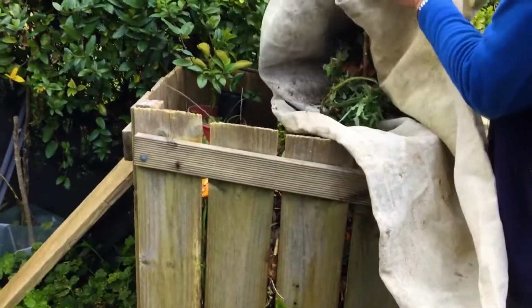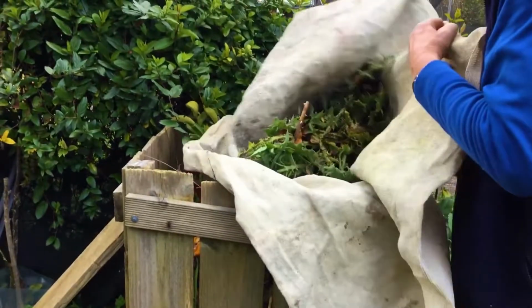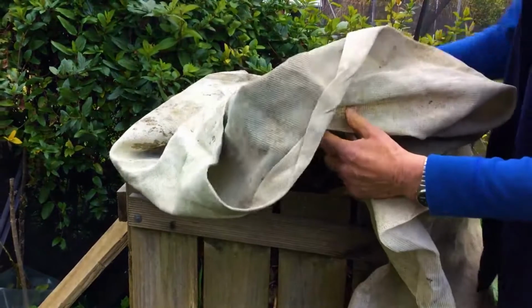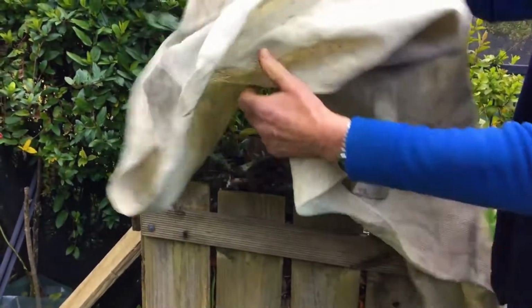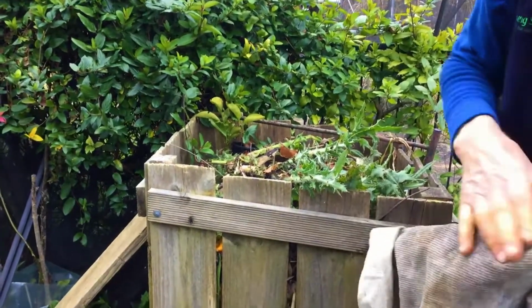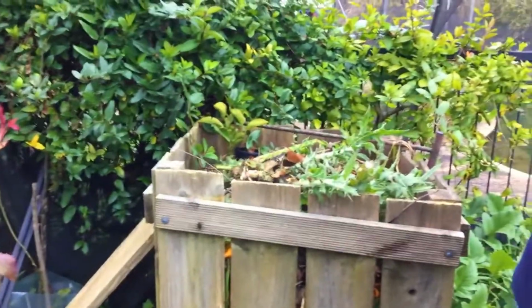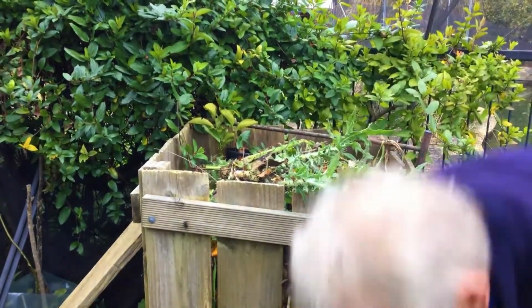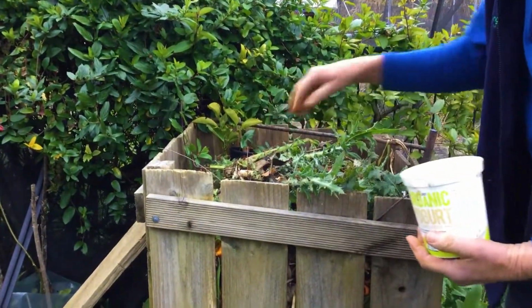Here's that thistle. That thistle will be going into this worm farm. And the reason we put thistles in the worm farm and other exotic plants is because they have different minerals. I'll just throw this away. They add different minerals into the soil, or into the worm farm, and it goes into the soil.